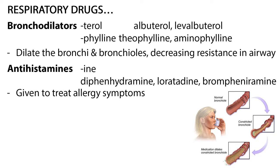Bronchodilators dilate the bronchi and bronchioles, decreasing resistance in the airway and increasing airflow to the lungs. These medications are given for asthma and COPD and include drugs ending in terol and phylline, such as albuterol, levalbuterol, theophylline, and aminophylline.